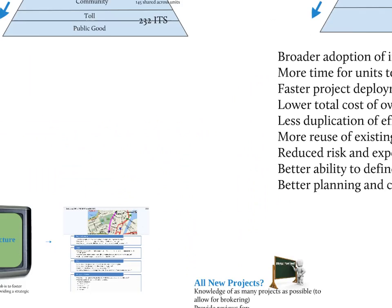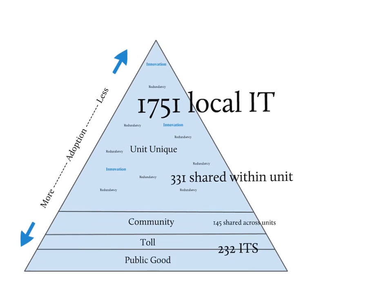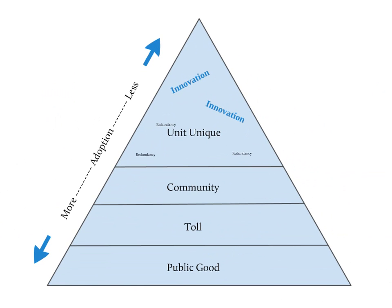So the idea is to go from this 85% of all services up in the unit unique to something that's a little more spread out. Hopefully getting some of that innovation out of the units and across campus so that other folks can take advantage of it, reducing some of that redundancy and freeing up the units to be able to do more unit-specific, mission-specific work and not as much work that somebody else on campus has already done.